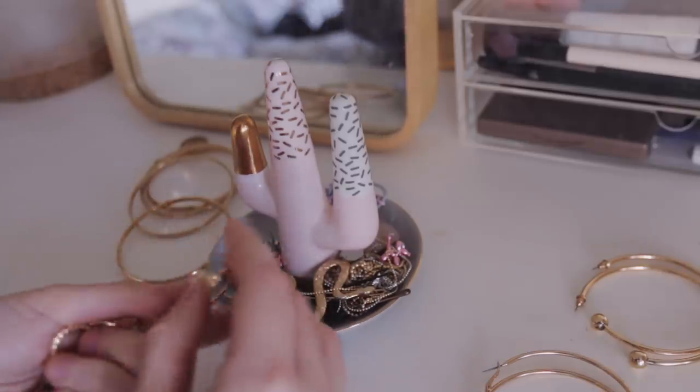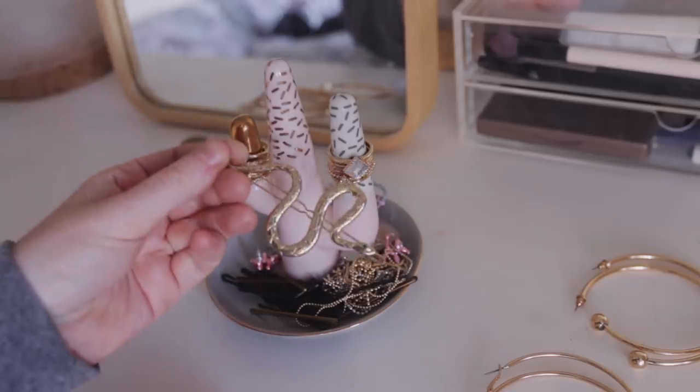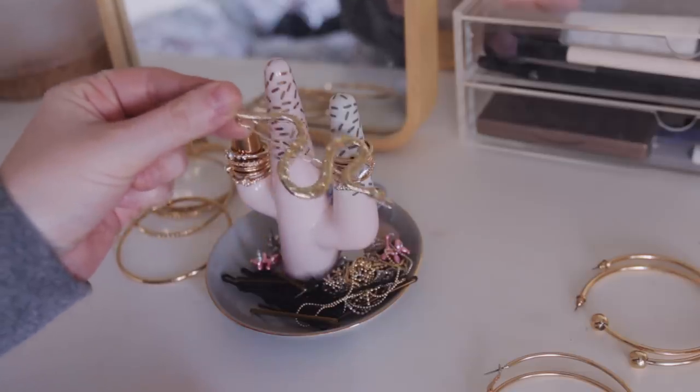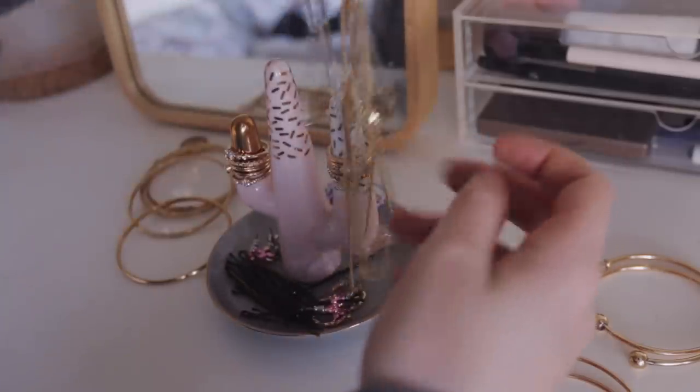I don't own any gold rings. I think I wore this in one Instagram picture and never wore it again, okay? Like, I love me some Taylor Swift and this is clearly inspired by her, but I'm not gonna wear this anymore. Oh my god, what is happening here?